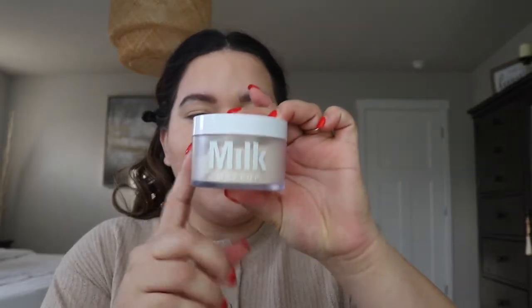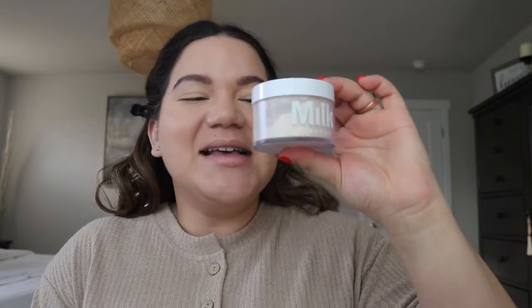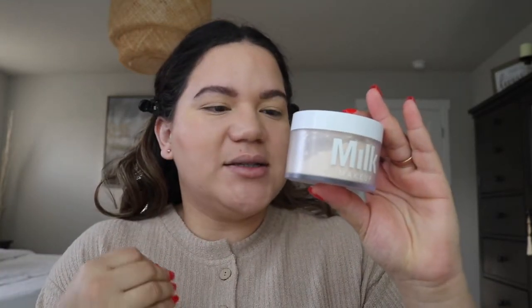I will be using my Milk setting powder. God, I can't speak today. This is the Blur Instead. This is the translucent, if I'm not mistaken. It came with this little sponge.